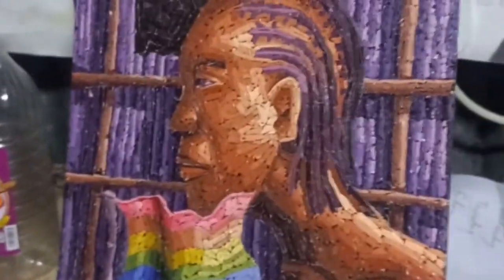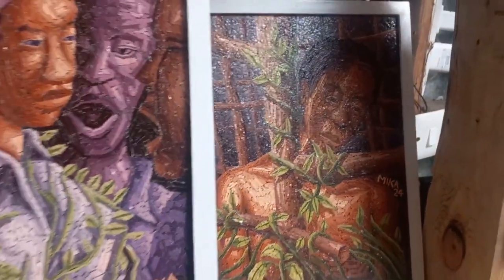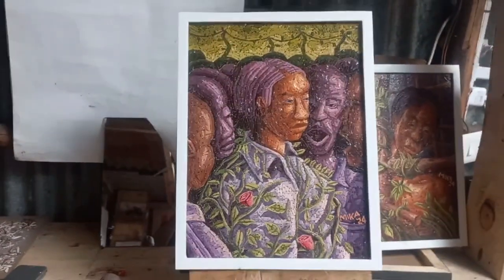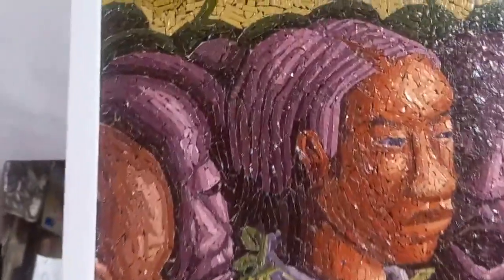I've started with the first testers, which are going to give me a rough ground for the whole series. And then I make the pieces, the mosaics, very big artworks. Do you have any reasons for choosing that particular theme? Yeah, I have a lot of reasons for choosing that because I've grown up in the slums here in Mukuru, Kroboni.